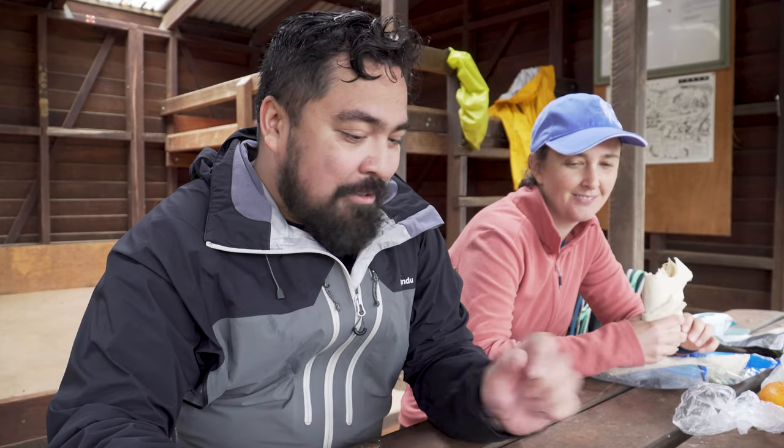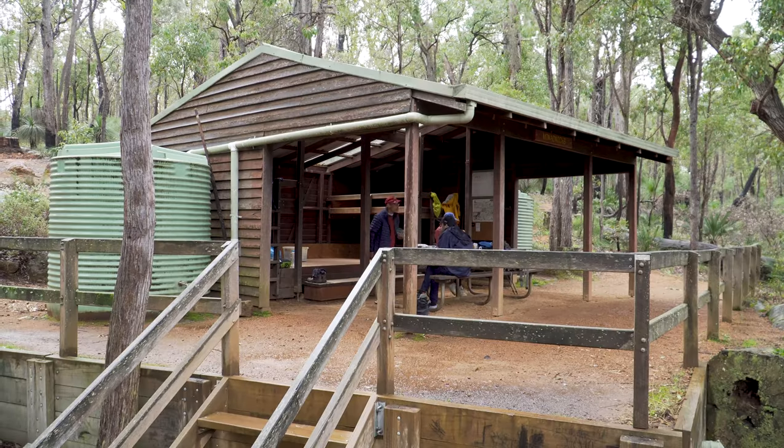Okay, so we have made it to Monadnocks campsite. So this is one of the Bibbulmun Track huts. So we are gonna have a bit of a break while the rain passes through, and looks like it won't be for too long. And then we'll head up and see if we can get a good view from the top of Mt Randall.